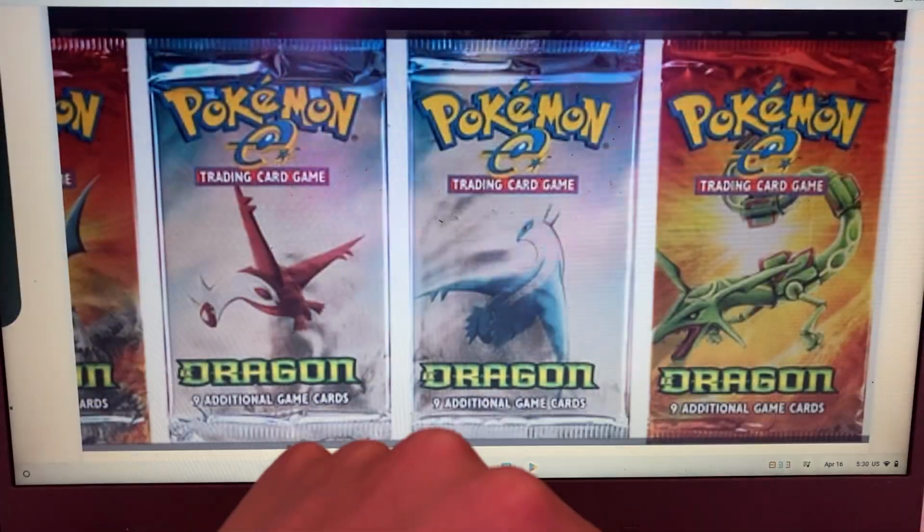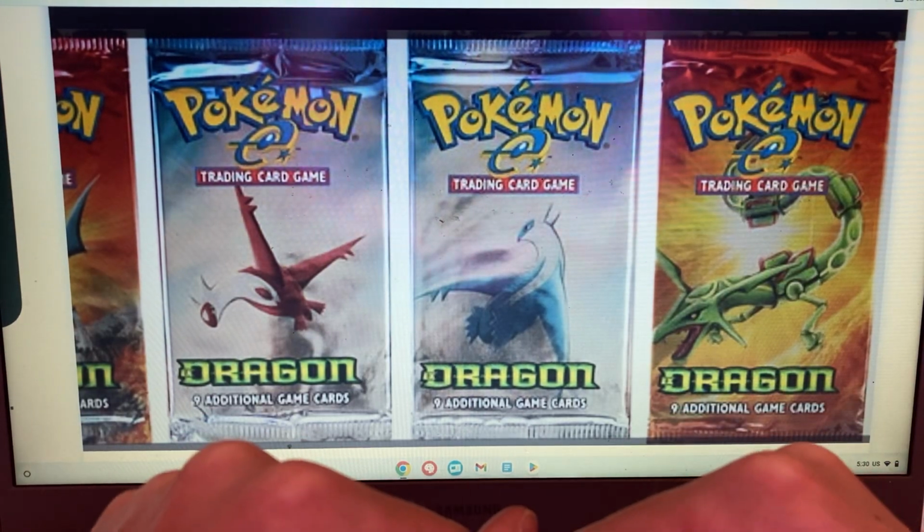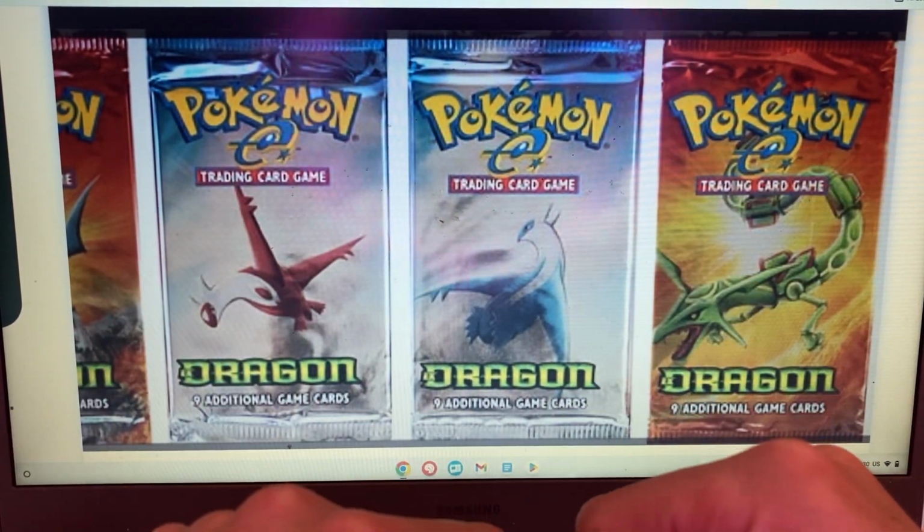Well, that concludes today's top 10 most expensive EX Dragon Pokemon cards.